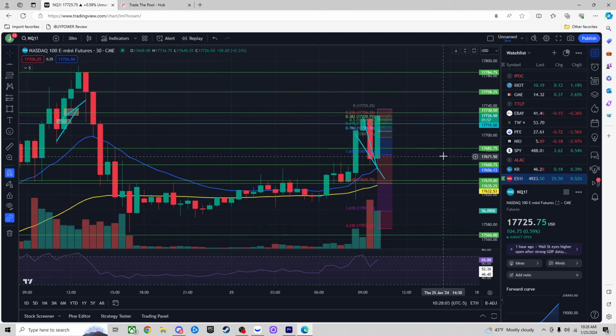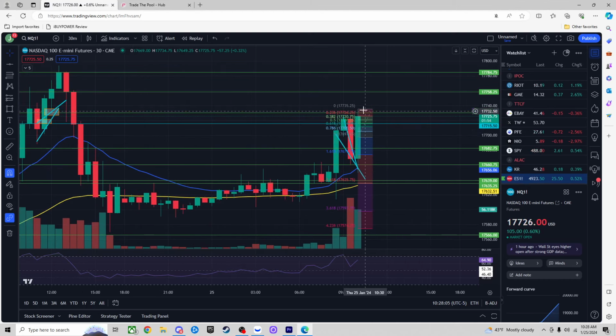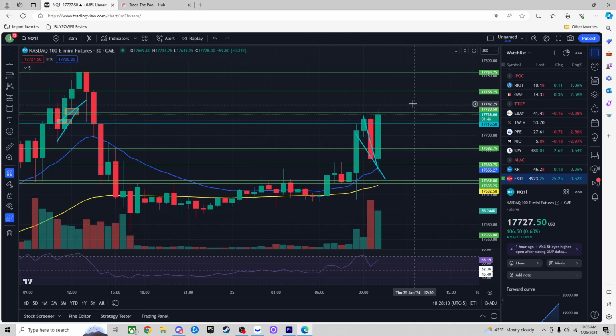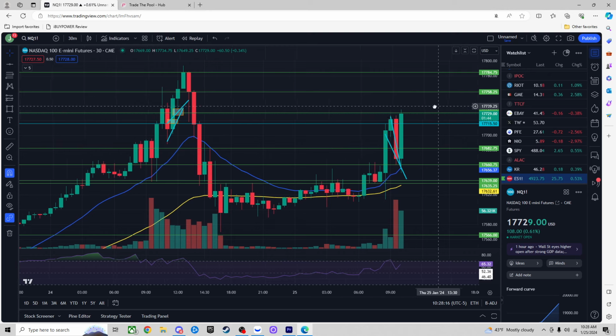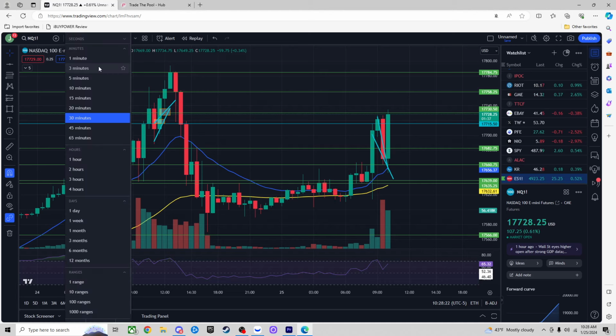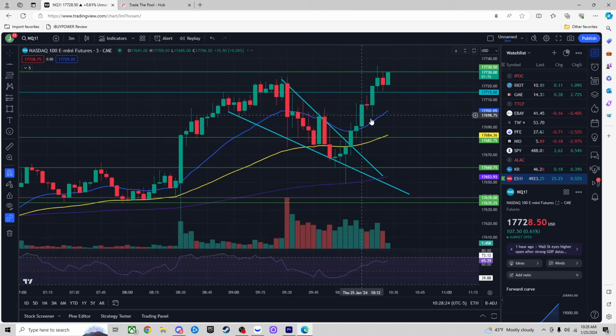This is a massive engulfer on the 30-minute that's about to close in 2 minutes. That's a super bullish candle. We could get a nice ripper for the next 15 minutes. We don't have any more news for the week, do we? I don't think so. I think tomorrow there might be something, but I don't think it's that market moving.